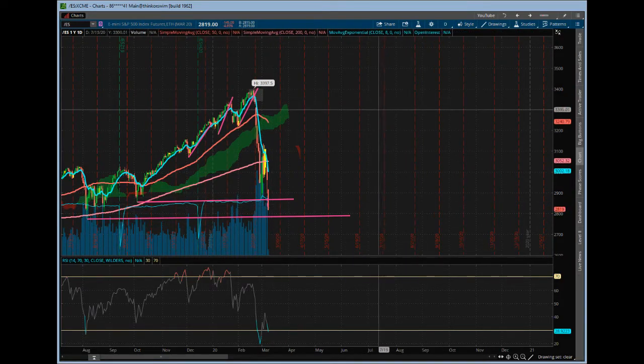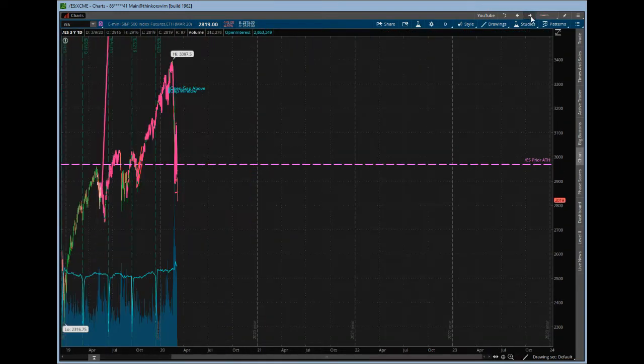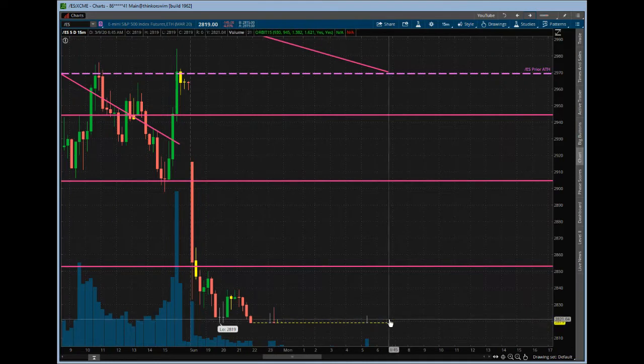So that could be interesting as well. So let's take a look and see what else is going on in the market here this morning. You can see here we're just kind of chopping, we're halted here on the ES. But it'd be interesting if they did gap it up. Let's take a look here and see what else we got going on.